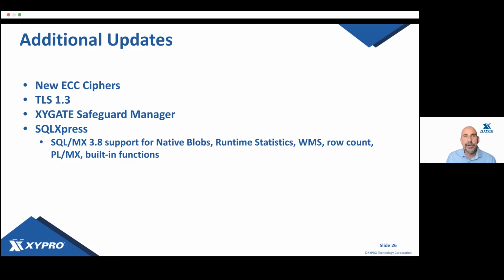We're going to be adding support for TLS 1.3. Now 1.2 right now is the current recommended standard. 1.3 was released a year or two ago, and the transition period to 1.3 has been slow, but it's coming. So if 1.3 isn't already on the radar, just like PCI DSS 4.0, it should be, because it's going to be a requirement here in the next 12 to 18 months.